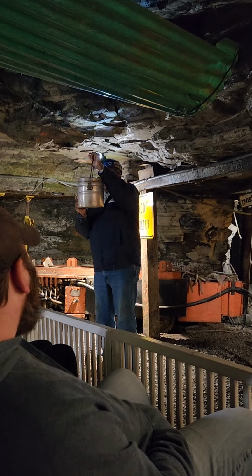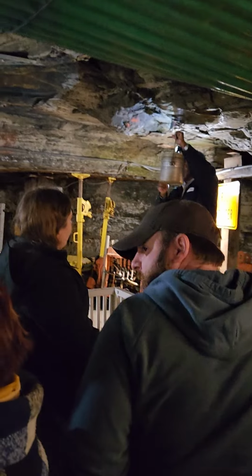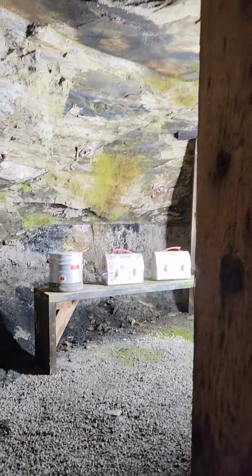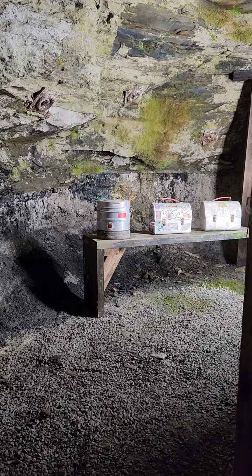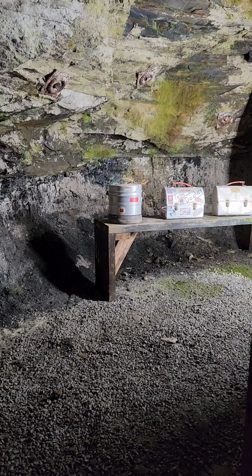The dinner bucket, guys. Most coal miners carry metal dinner buckets to work. Metal dinner buckets. And the reason they carry metal dinner buckets, guys, is to keep the rats from eating their lunch. It's the truth. Most coal mines are full of rats, guys.